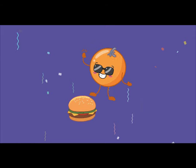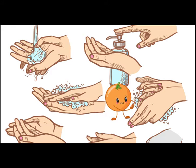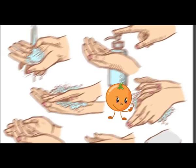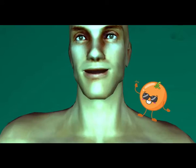Let's now imagine going to McDonald's and getting a cheeseburger. I know you are so excited to eat that cheeseburger, but do not worry, you will be eating that burger very soon. However, before you do eat, do not forget to wash your hands. To prevent yourself from diarrhea, please wash your hands.